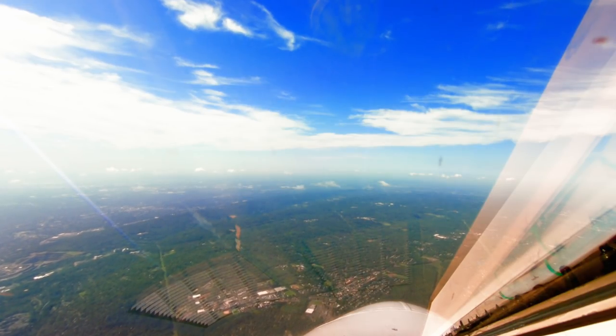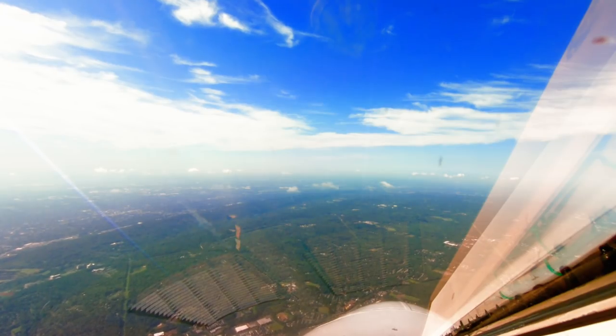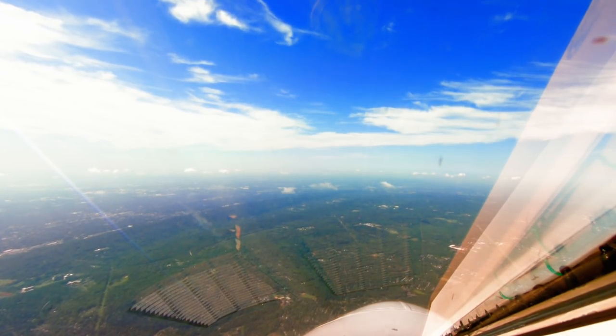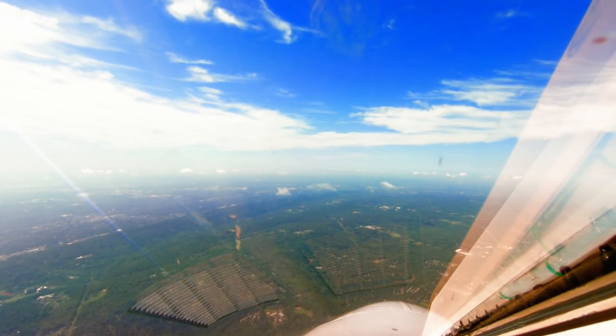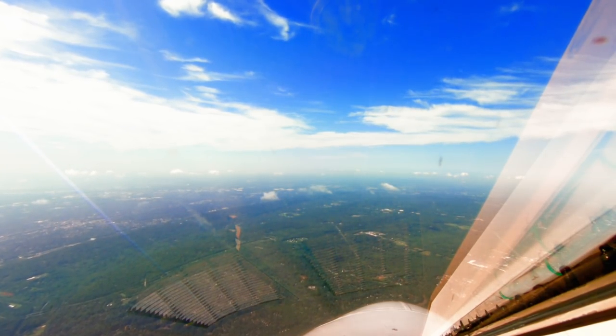Tower information Kilo, 1353 weather observation. Wind 270 at 5, visibility 10 miles, sky clear. Temperature 27, dew point 22, altimeter 29.91. Departing runway 24, expect the visual approach. Advisories, use caution for control vehicles.